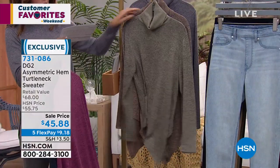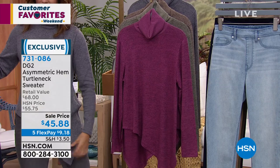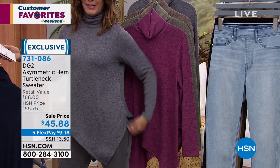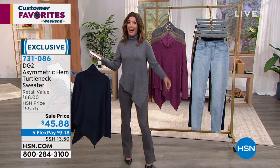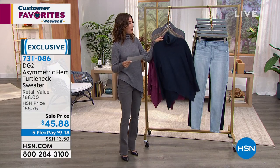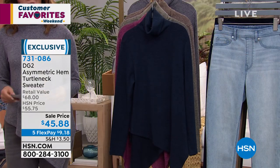So 21 to 31 inches, which means it's going to be shorter on one side. It's going to have a little bit more of that dramatic length on the other. Not clingy around the midsection. I think it's super flattering and gorgeous on. Comes in extra small through 3X. You can machine wash and line dry.